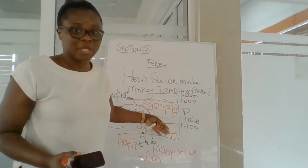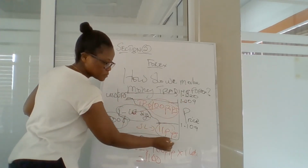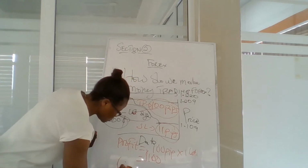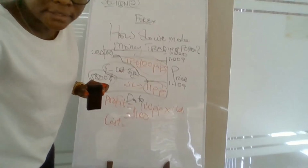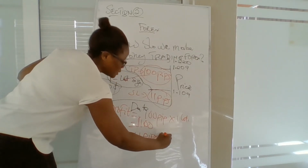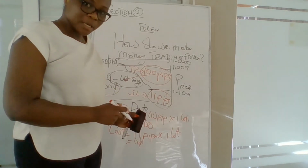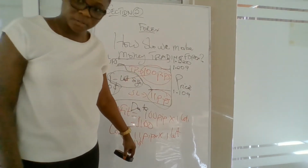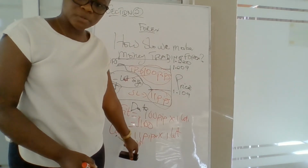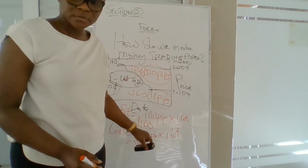So let's say the market doesn't go in your direction and it hits your stop loss. Let's say you'll be losing 11 pips. For someone who uses one lot size, your loss will be 11 pips times one lot. That will give you $11. Someone who uses 0.01 to trade will lose $1.1. But if you use one lot size, you'll be losing $11. Someone who uses 0.01 will lose about 0.11 cents. Let's say that.